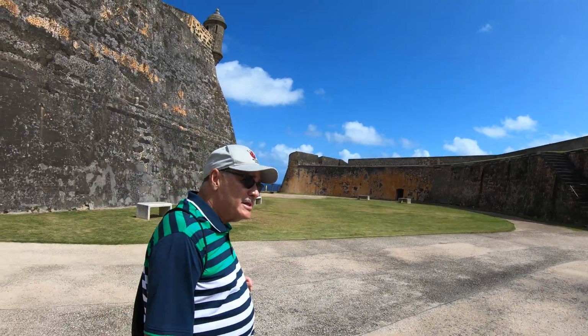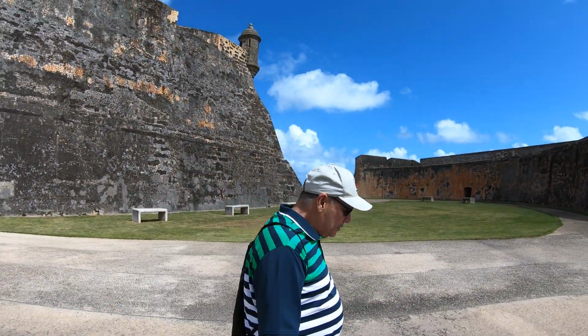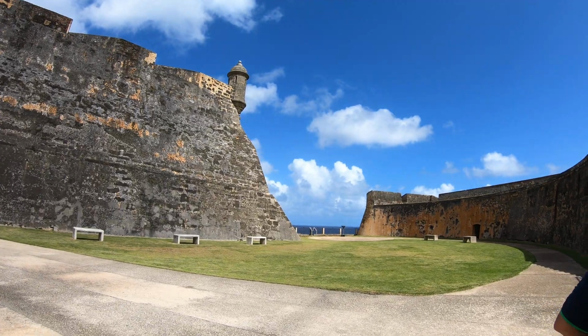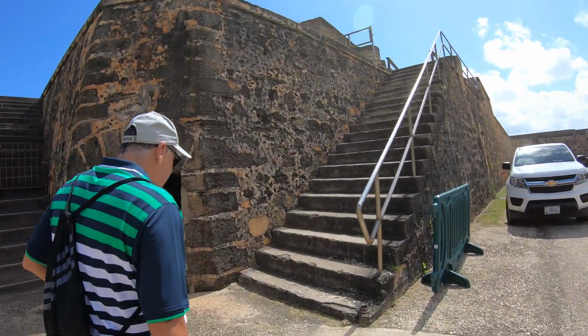They had this Irish guy who was born and grew up in Spain and became a high commander in the Spanish Army. But he was an architect, like this military architect, descended here.